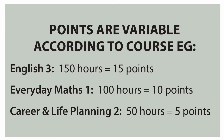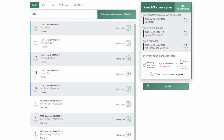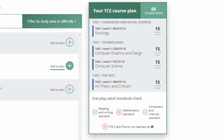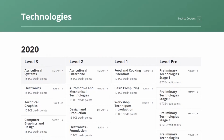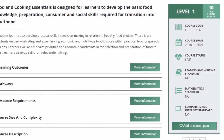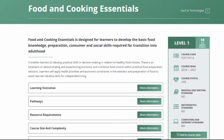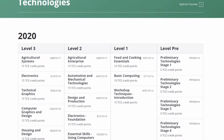As you look to what subjects will make your total of 120 TCE credit points, just remember to take a look at whether or not the completion of a course covers the literacy, numeracy and ICT standards as mentioned earlier. Some courses, like English Writing Level 3, will cover both the literacy and ICT standard, as well as giving you TCE credit points. If you'd like to know if a course meets these standards, check on the TASC website and access the course information carefully, checking the details on the right-hand side.